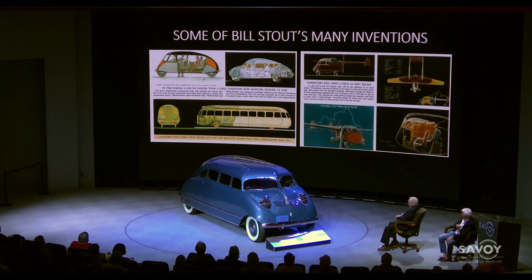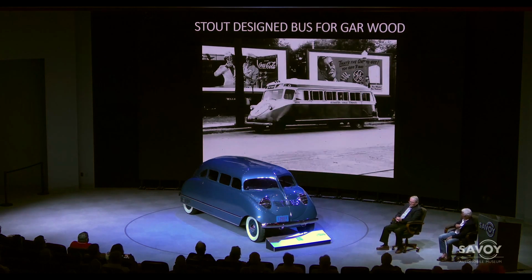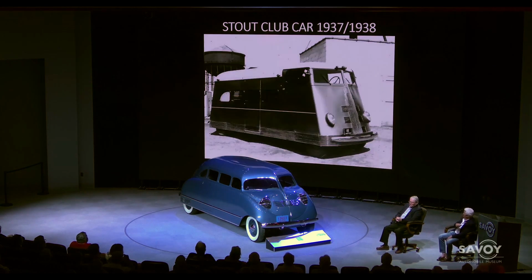And here are, before Bill Stout got into the automobile, just a few of the things that he looked at. Better ways to do automobiles, better ways to do buses, certainly better ways and more affordable ways to do airplanes, a commuter plane, if you will. He got into buses, as you can see. And this is the Stout Club car. It's an early self-propelled motorhome. I don't know where the Winnebago people were when this came out, but obviously Stout was a visionary.